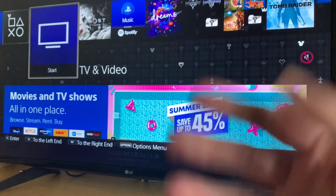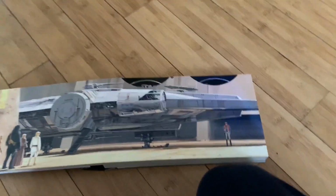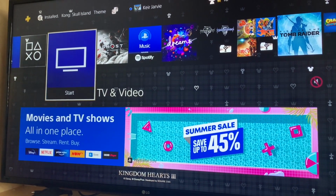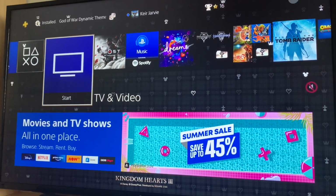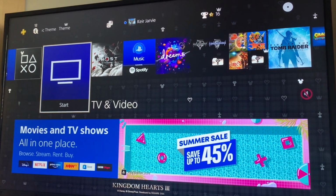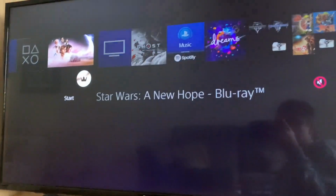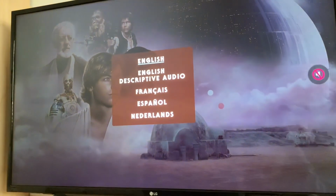I've now got a big TV and I've got my PS4 Pro back. Thought I would give one of these discs a shot. Not a 4K disc, because the PS4 Pro can't play 4K Blu-ray, so there we go. Thought I'd pop in A New Hope to show you guys what the picture quality is like. I've got it muted because of copyright reasons. Okay, now we're just going to select our language, which is English, of course. Alright, now it's just loading.